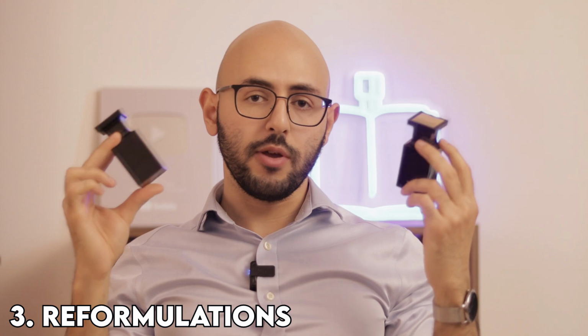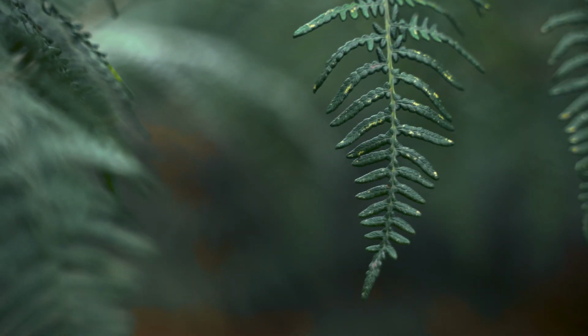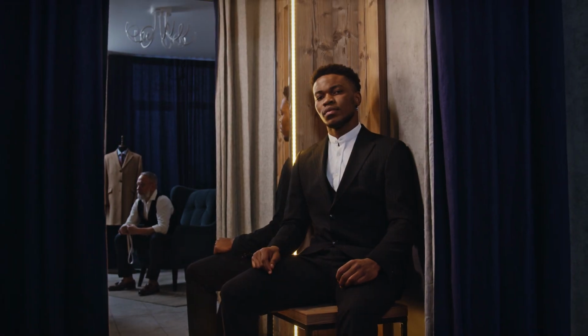Concept number 3, beware the reformulation. So Fougère d'Argent by Tom Ford, I think, is the only fragrance I own 2 bottles of in my collection. This is a fragrance I fell in love with many years ago. So I tried it back in 2019, I think. I really fell in love with the style, traditional fougère perfumery, but very beastly, long-lasting, smooth and creamy, really classy and cool scent. I really liked it, I love the style.